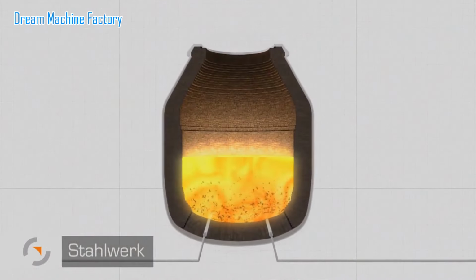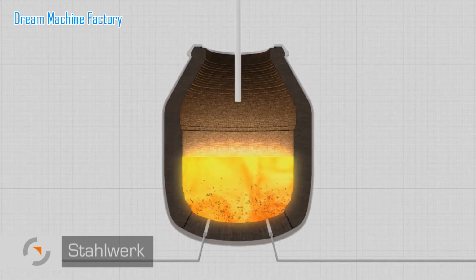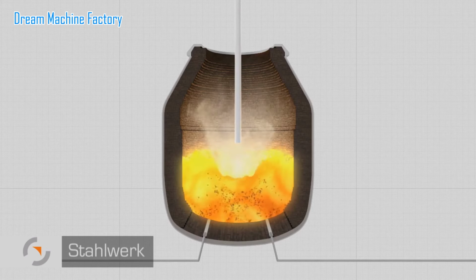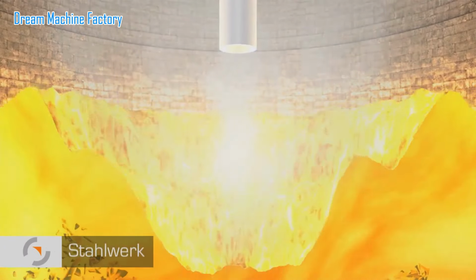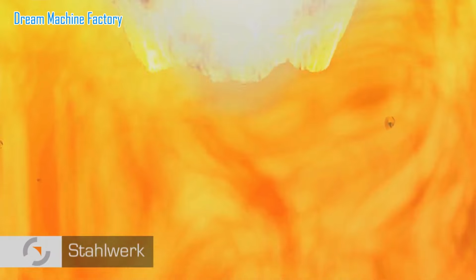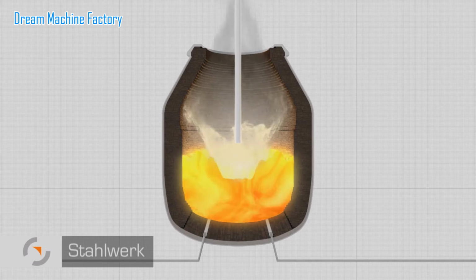The LD converter process involves blowing pure oxygen into the molten metal through both bottom tuyères and a top-mounted oxygen lance. This intense oxidation reaction removes impurities such as carbon, silicon, manganese, and phosphorus by converting them into gaseous compounds or slag. Known as the blowing process, it is crucial for refining pig iron into high-quality crude steel. Temperatures during blowing can rise above 3,000 degrees Celsius. To moderate this and maintain process control, scrap metal is added as a cooling agent. By the end of the cycle, the steel reaches a temperature of approximately 1,700 degrees Celsius, ideal for further processing.